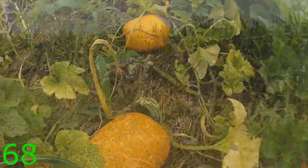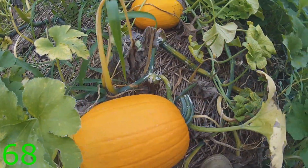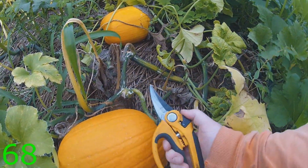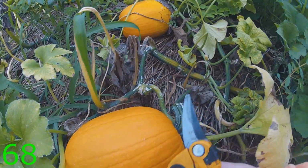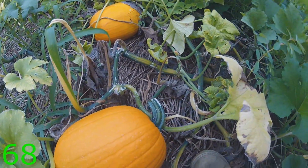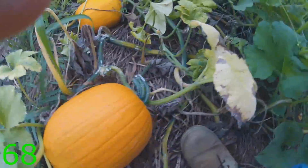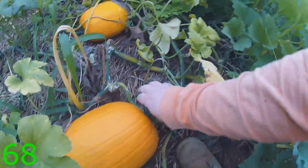So thanks, farmer. First pumpkin of 2016, cut off the vine. When we go to pick them for our pumpkin party that we have, we usually use a loping shear, like the big long loping shear.